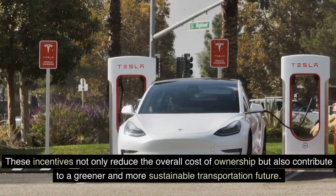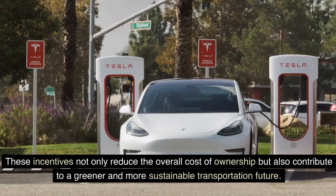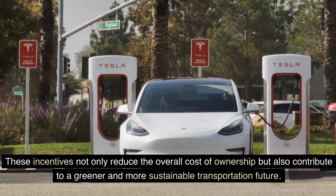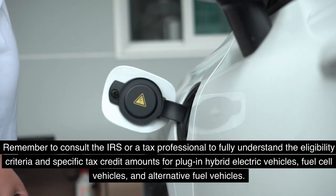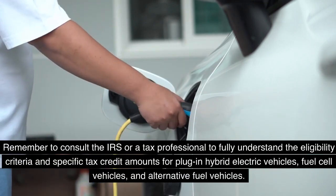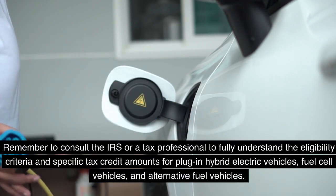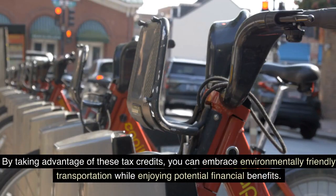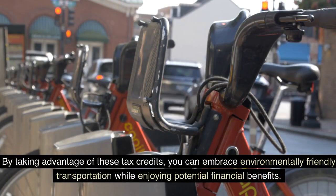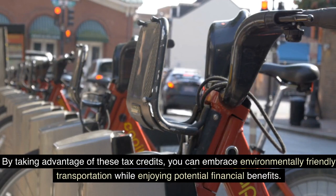These incentives not only reduce the overall cost of ownership but also contribute to a greener and more sustainable transportation future. Remember to consult the IRS or a tax professional to fully understand the eligibility criteria and specific tax credit amounts for plug-in hybrid electric vehicles, fuel cell vehicles, and alternative fuel vehicles. By taking advantage of these tax credits, you can embrace environmentally friendly transportation while enjoying potential financial benefits.